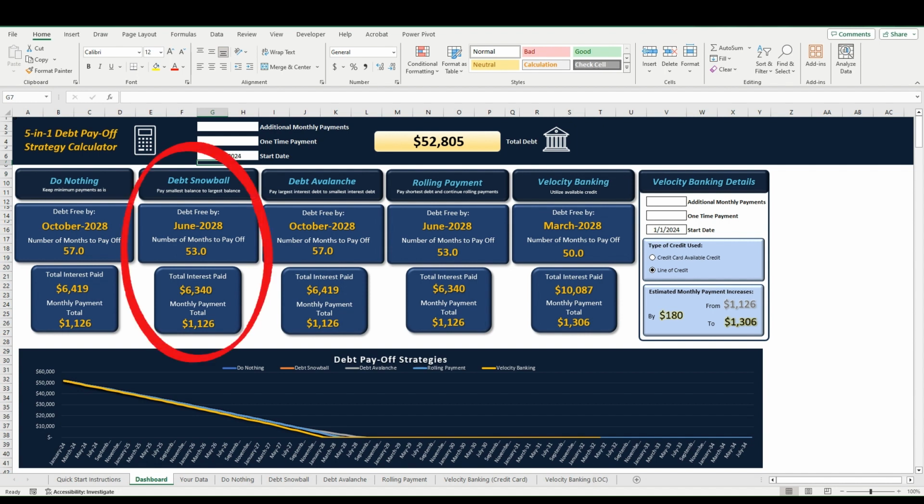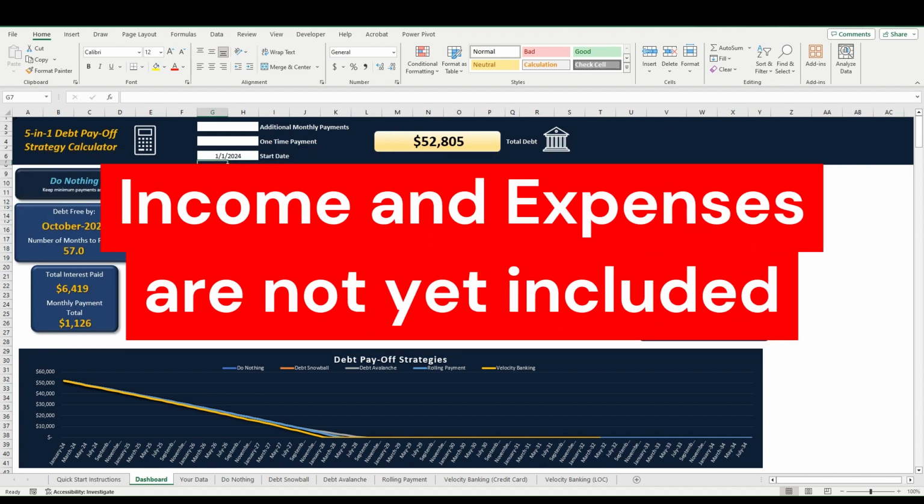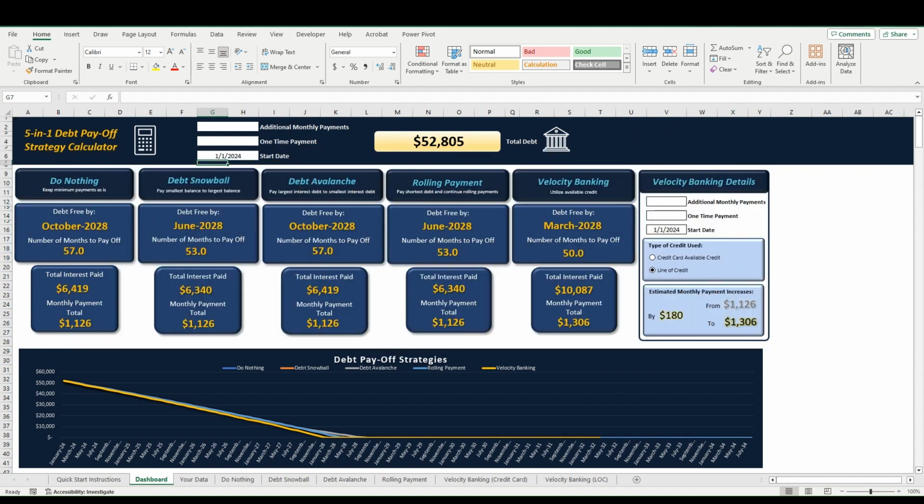We can see right away that the debt snowball and rolling payments method are slightly better at 4 months less to pay off and almost $100 cheaper. But looking at the velocity banking method, it's 7 months shorter but costs almost $4,000 more. Now there are several ways to utilize velocity banking and lines of credit, not just how the spreadsheet calculates it. Right now, this does not roll in the person's income and expenses into the calculation. It's a straightforward attempt to knock balances down quicker, which did happen, but at a much higher cost.